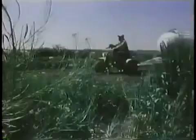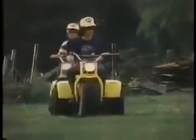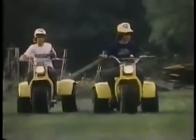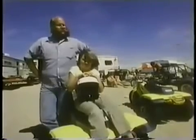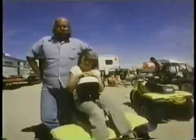They're fun, they're practical, they're easy to ride, and they're inexpensive to own and operate. They're the Yamaha Tri-Motos. You can have a good time with your whole family. You can all get on your three-wheelers and go trailing around and go dooning.